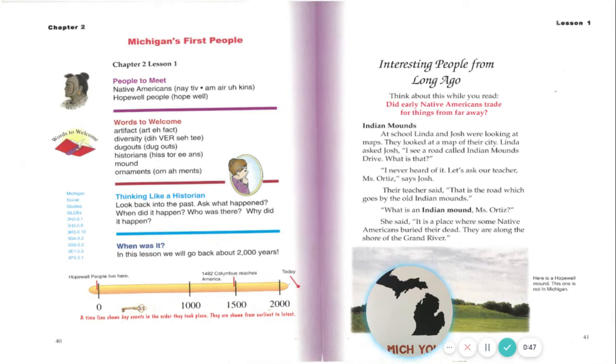Linda asked Josh, "I see a road called Indian Mounds Drive. What is that?" "I've never heard of it. Let's ask our teacher, Ms. Ortiz," says Josh. Their teacher said, "That is the road which goes by the old Indian mounds." "What is an Indian mound, Mrs. Ortiz?" She said, "It is a place where some Native Americans bury their dead. They are along the shore of the Grand River."